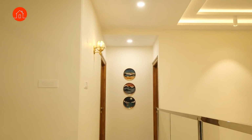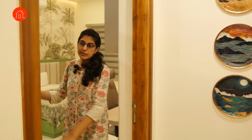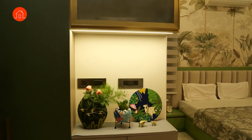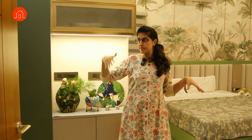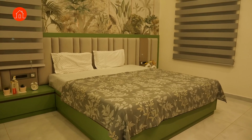So I'll take you to the master bedroom first. This is the passage where we have decorated it with a few beautiful frames, and this is the master bedroom right where I'm entering. So here again, we have maintained the same door designs. As soon as we enter the master bedroom, what we have here is a console. So we have placed some decor to enhance this. Now the reason we got this console is because we have divided the master bedroom again into 2 halves. One is your walk-in wardrobe, which is very close to your bathroom, and the left side is your bedding area with your study table. So the console happens to be a merger between these 2 areas.